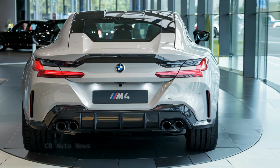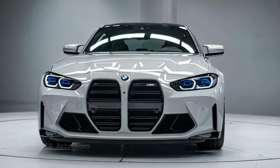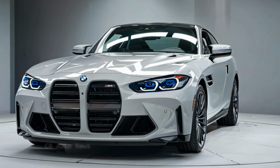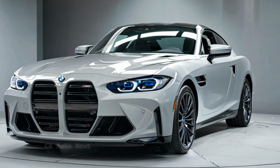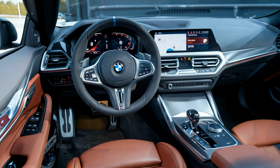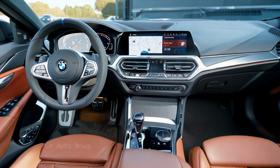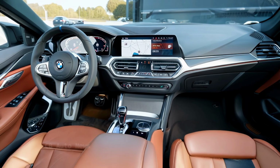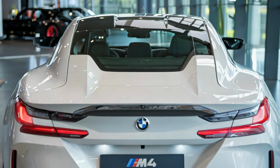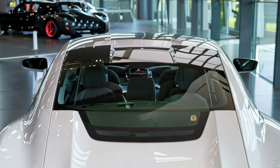Today we're taking a closer look at the 2025 BMW M4, a coupe that blends speed, luxury, and cutting-edge technology like no other. The M4 is designed to make a bold statement on the road with its aggressive stance, muscular lines, and roaring exhaust. Whether you're tearing down the highway or attacking corners on a racetrack, this high-performance machine promises an exhilarating driving experience.